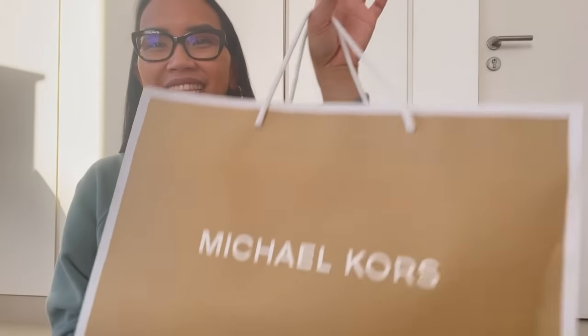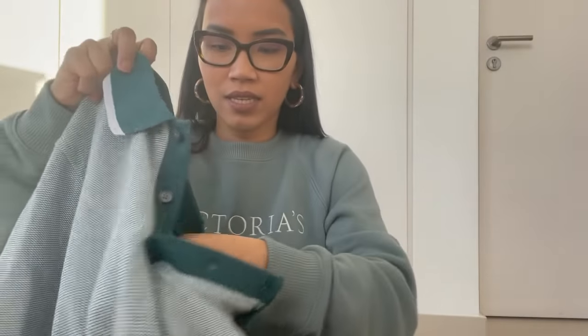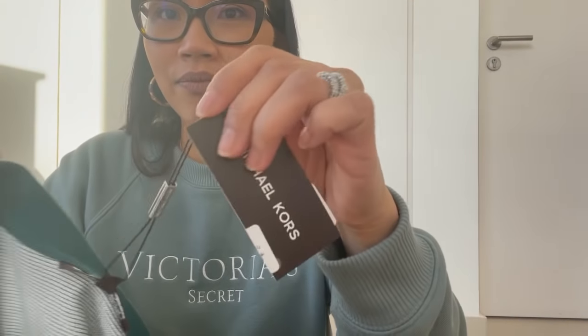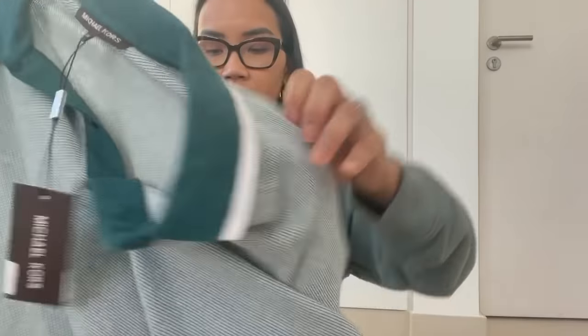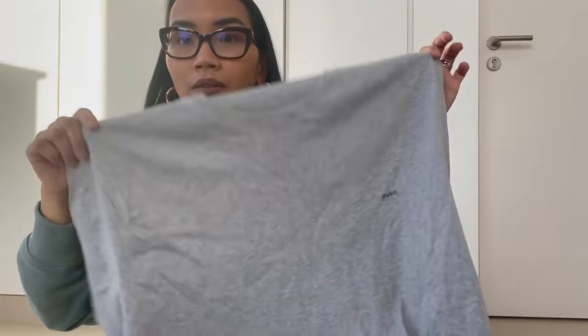This is not mine. This is for my husband. So sinabi ko nga sa inyo yung sinamahan niya ako bumili ng boots. Bumili din siya ng kanya. Napabili din. So I will show you kung anong binili niya. A t-shirt from Michael Kors. Another one. Napabili din siya.